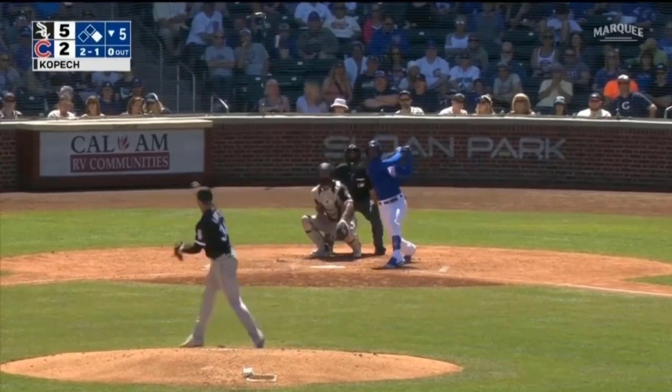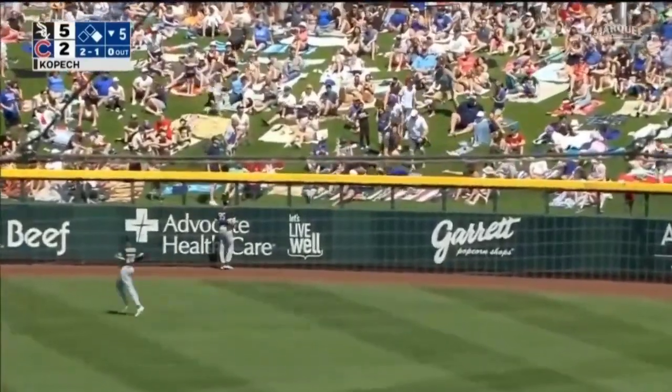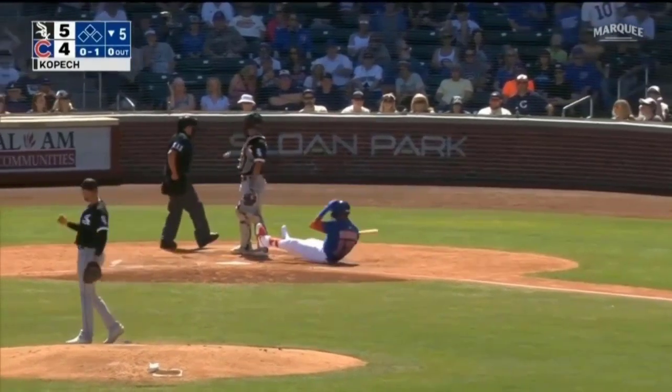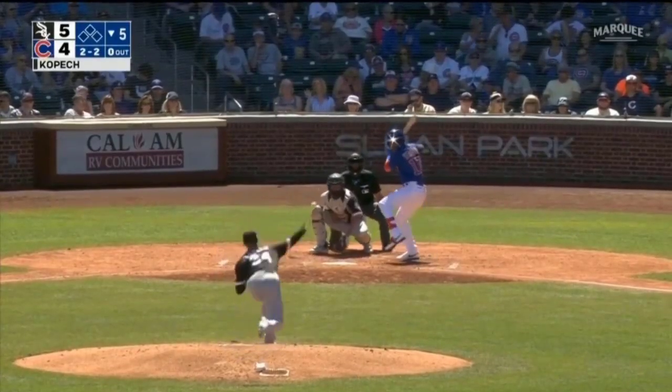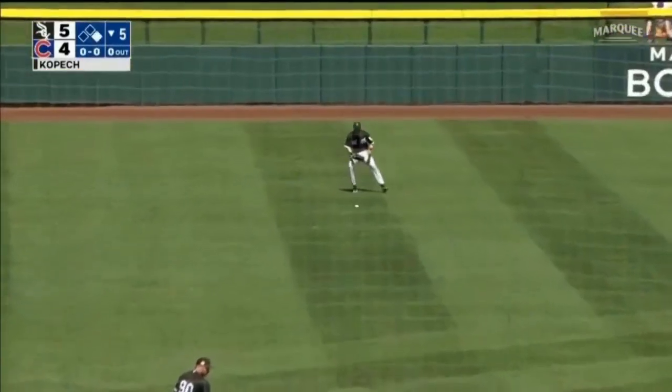Pitch to Vasquez. That's drilled right center to the wall, and it's gone. I thought it had a little bit of elevation. I mean, say that in hindsight, but you know what? 2-2 offering. Right up the middle. Base hit for Luis Verdugo.